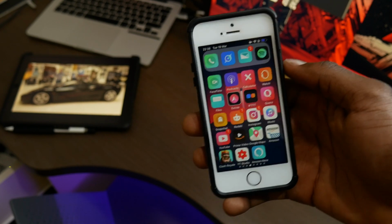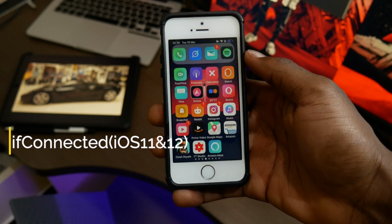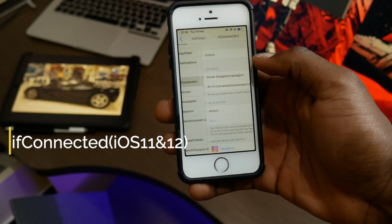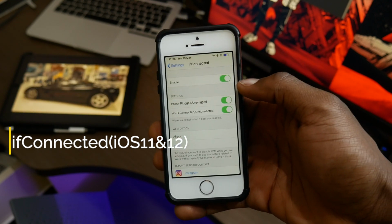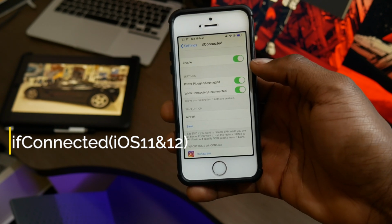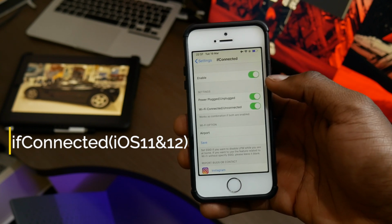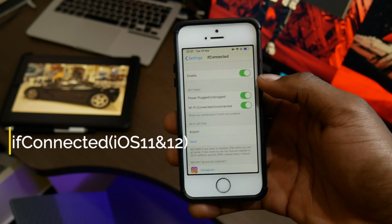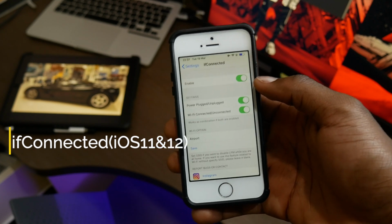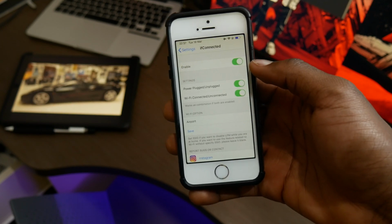And the next tweak is called If Connected, and If Connected basically turns off low power mode when you have your device connected to a particular Wi-Fi network, or if you have it plugged or unplugged, which is really cool. So the smart low power mode, which I believe I reviewed like 2 weeks back, could do a similar thing with being plugged and unplugged, but I don't believe it did it with Wi-Fi connected and unconnected. So yeah, if you're keen on having low power mode turn off when you enter a particular Wi-Fi zone, you can definitely check this tweak out.